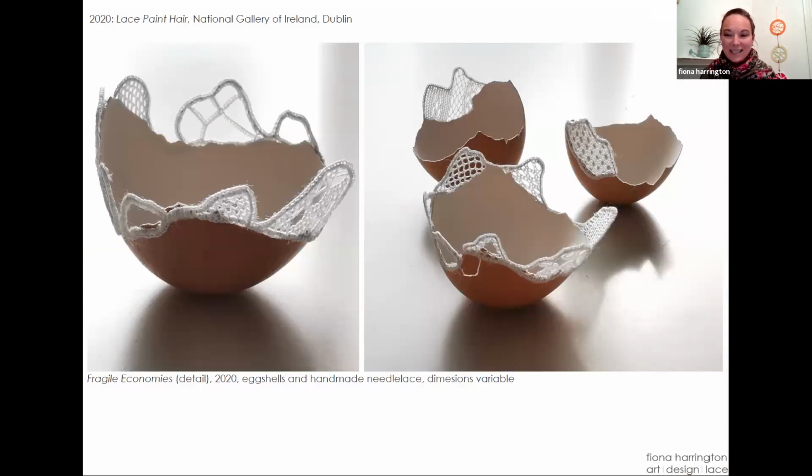Okay, so this is just a detail of that work, Fragile Economies. Over on the left, we can see the eggshell by itself, with the lace attached, and then on the right we have three eggshells together. And this is all part of my MA work, which I'm due to finish in the middle of January. So I'm currently compiling all of this work together and trying to figure out exactly how the work can be displayed, potentially displaying each eggshell as a separate piece of artwork, or having smaller groups of eggshells, or a large cluster like the way it was displayed at the National Gallery.